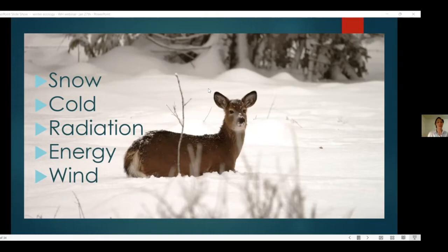Of course, we've already gone over snow affecting movement, and temperature, how cold it is. Of course, you're going to be spending a lot more energy to keep your body temperature up. And then the wind will pull away any heat that you do make, so you really have to stay out of the wind as well. So these are the really critical features of the abiotic environment, the non-living environment that all these animals in winter have to deal with.